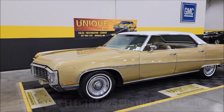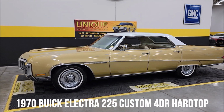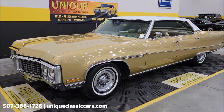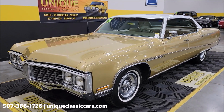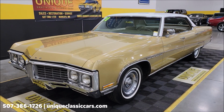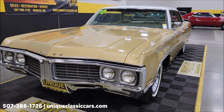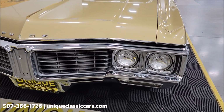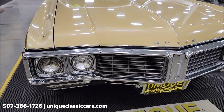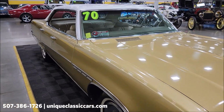Who's looking for a deuce and a quarter? Check this one out. 1970 Buick Electra 225 Custom 4-door hardtop, and boy is this car original. 455 underneath the hood, V8 original engine, also in numbers matching automatic Turbo Hydra-Matic 400 transmission, power steering, power brakes, AC, Cornet Gold with the Glacier White top. And yes, that's the way this came from Buick back in 1970.